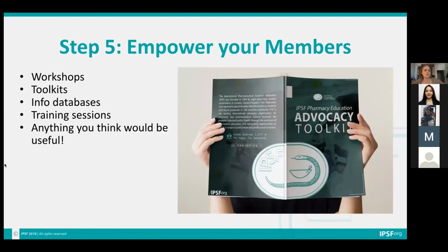You can give them things that help them get going faster, whether that be workshops or toolkits, or the IPSF Policy Booklet 101. They're basically, the sky's the limit. You just think about what you actually see people needing. And you can also poll people and try to figure out what kinds of tools they need.